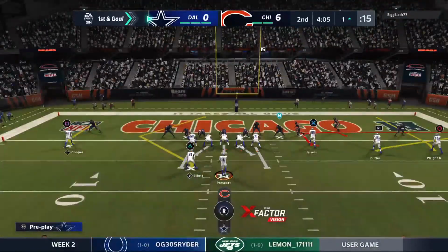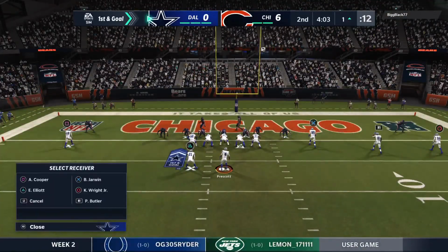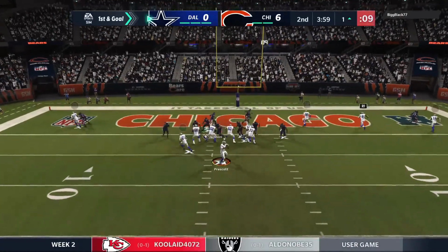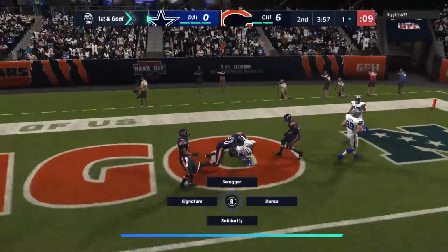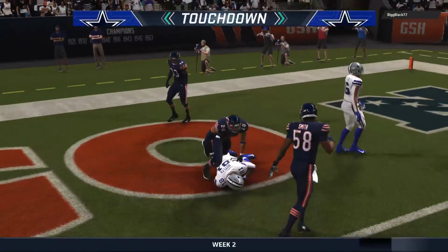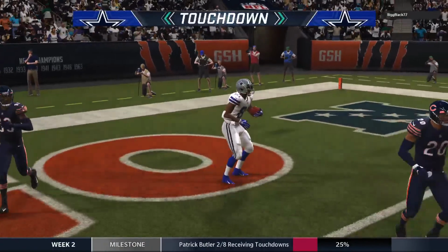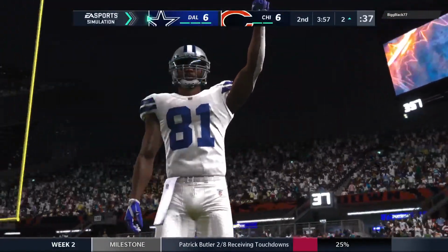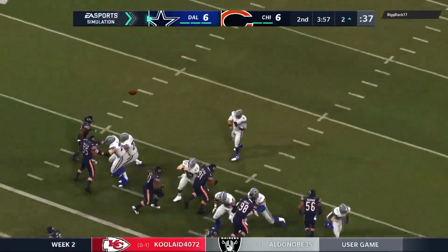One receiver to the left is Cooper. Prescott. And this is caught for a Cowboy touchdown. Number 81. A 1-yard touchdown reception. And the Cowboys are now just an extra point away from moving out in front.